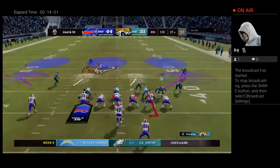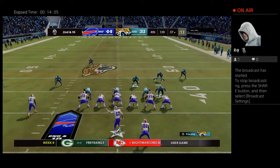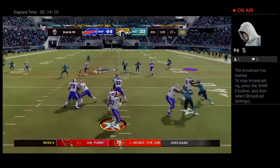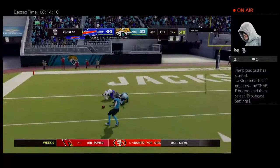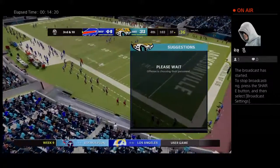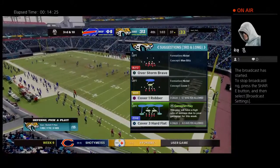Line of scrimmage, again the 37, as they line up 2nd and 10. On play action, Allen, going deep for Diggs. And this is incomplete. Oh, it looked like he had a pretty good line on that one. That would have been a big play, but he could not pull it in.